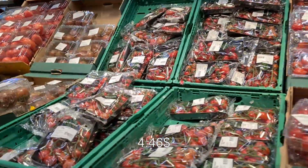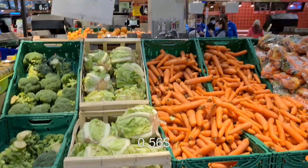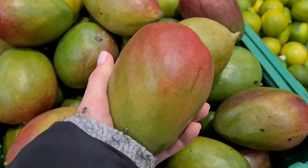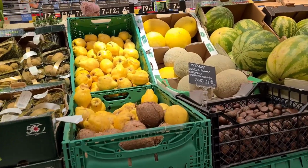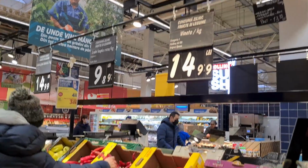Cherry tomatoes, $4.40. Carrots, just 50 cents per kilogram. Mangoes are $1 a piece, and I think I'm going to buy 2. I would love to try some plantains, but I have no idea how to consume them. I know some people actually fry them or something like that. The truth is that lately the prices have gone up a lot, so I hope they are still similar to the ones I'm showing right now as you are watching this video.